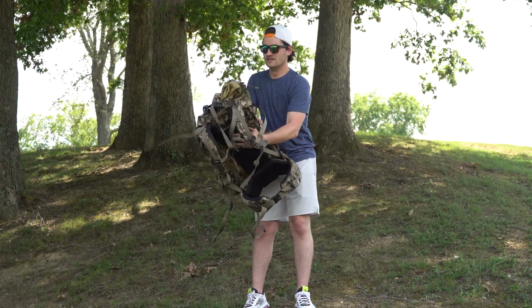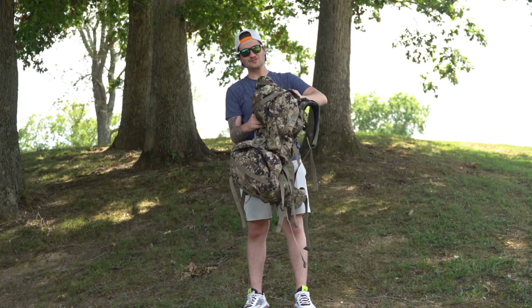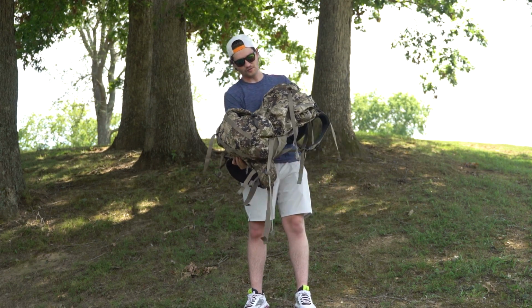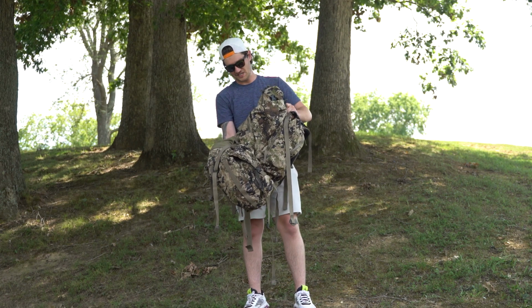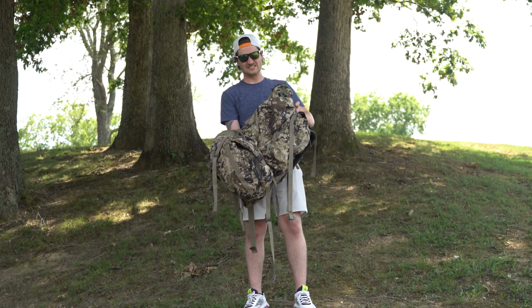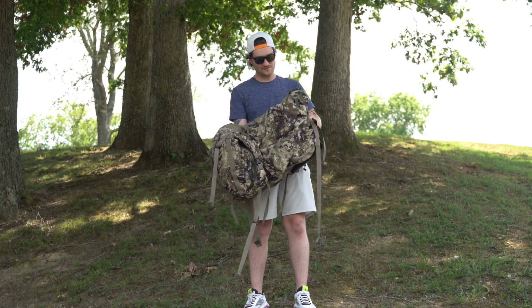Number two, this is the Mystery Ranch. This is my personal pack. And the Kifaru for sure was more comfortable, but I think at the price point for me, Nico said he had about $900 in on his. This one brand new, it's $599.